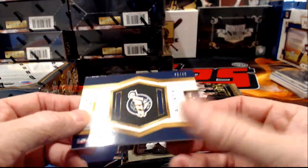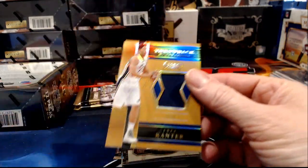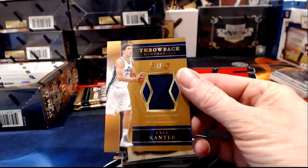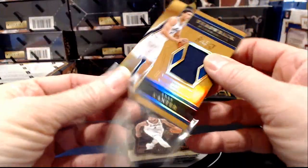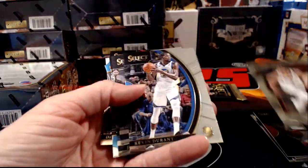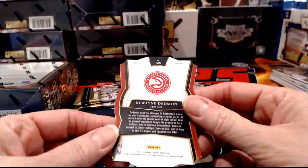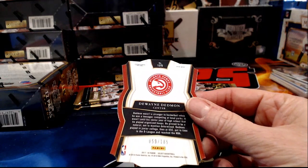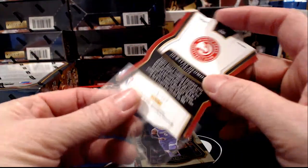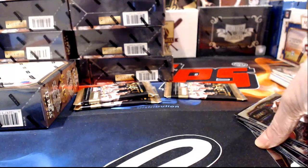For the Jazz, Enes Kanter to 49. Of course, he's not with the Jazz anymore, but that's what's designated on the card, so that's where it's going to go. Die cut for the Hawks, Dewayne Dedmon to 185. There's a De'Aaron Fox base rookie.